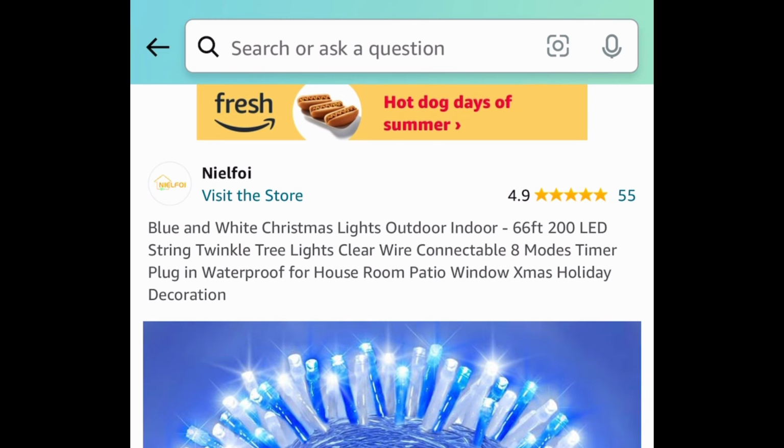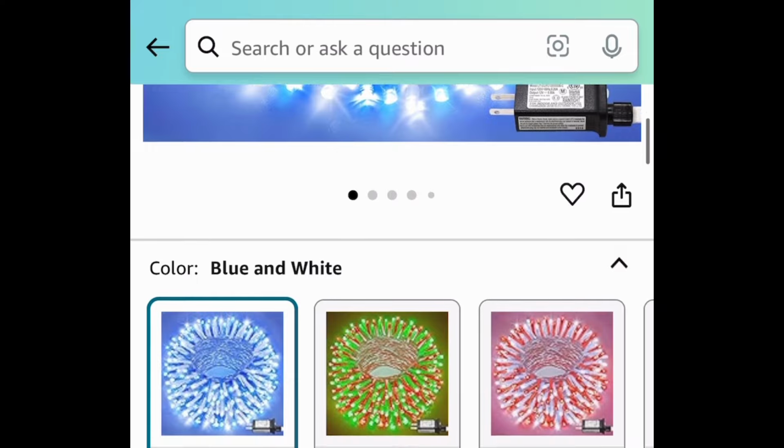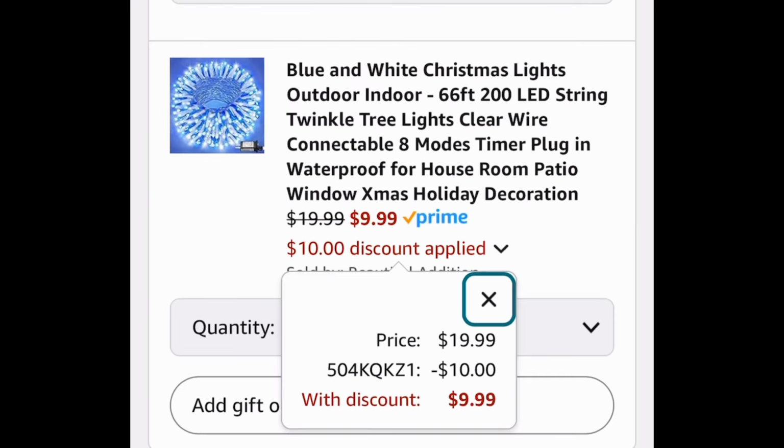Next deal here, we have the 66 feet Christmas lights. These are great for indoors or outdoors. You get to choose from so many different colors. We're saving 50% with our code, dropping it down to just $9.99.